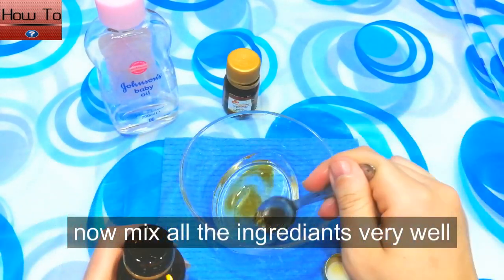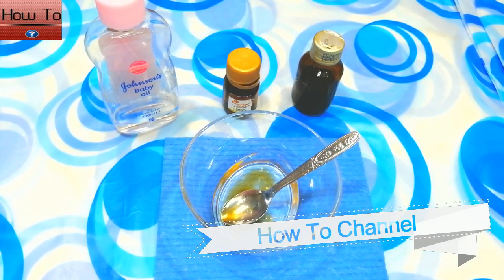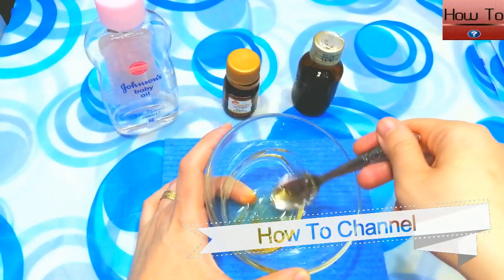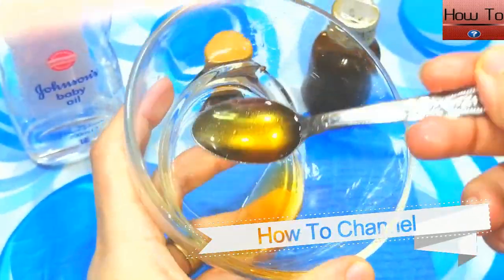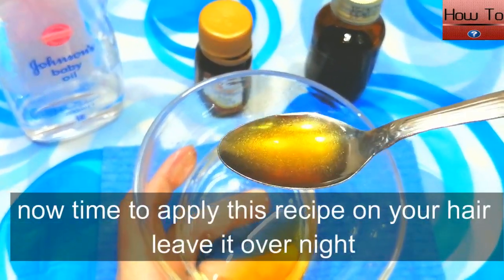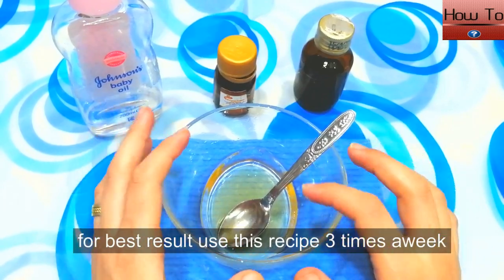Now mix all the ingredients very well. Now it's time to apply this recipe on your hair and leave it on overnight. For best results, use this recipe 3 times a week.